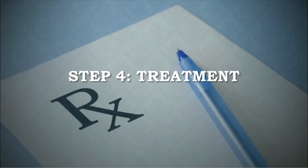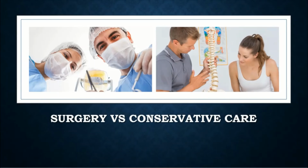We have gotten through the type and the source of your low back pain. We also went through things that make your low back pain better and worse. Now it is time to look at step 4 and determine the best course of action for treatment. I'm going to break up treatment into two main categories: surgery and conservative care.